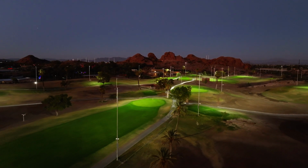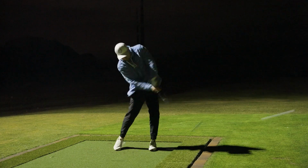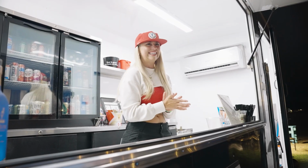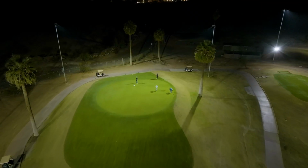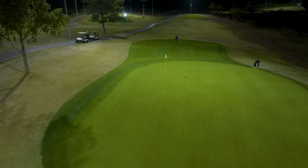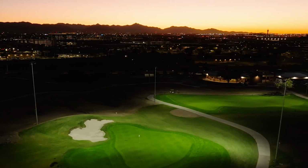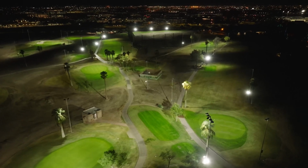Welcome to Grass Clippings, the first lighted golf course in Arizona. Arizona, in many respects, is thought of as the golf mecca of the world. Our question was, why can't you play at night? We're so excited to say that Grass Clippings Rolling Hills is the first fully lit golf course in Arizona.